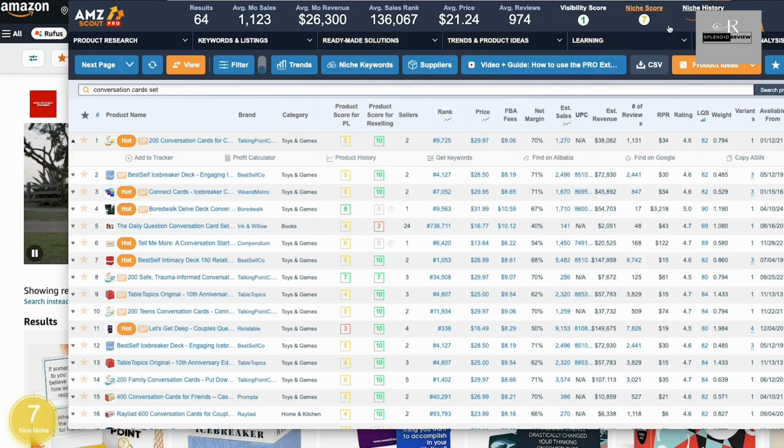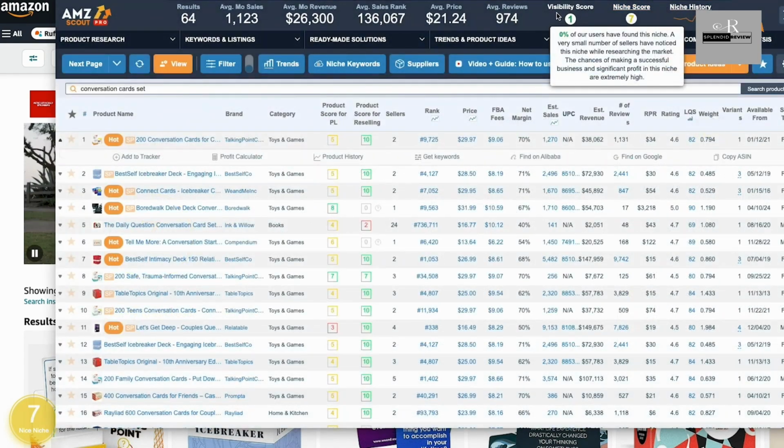One of my favorite tools from the Pro extension is the niche score. The niche score is based out of 10, with a higher number being an indicator that the demand and competition levels are worth selling that product. Another tool that is available on the Pro extension is the visibility score. This score is based on a percentage of users who have found this product niche. The visibility score will heavily impact your competition levels, really because it gives you an indication of the saturation of other sellers in that niche. I always want to go into a niche that is new to the Amazon platform or doesn't have too many sellers in it at one time.